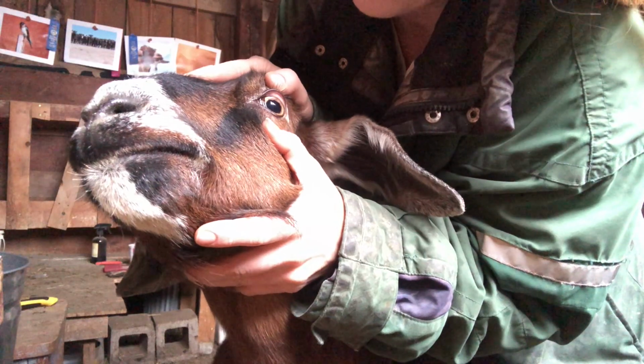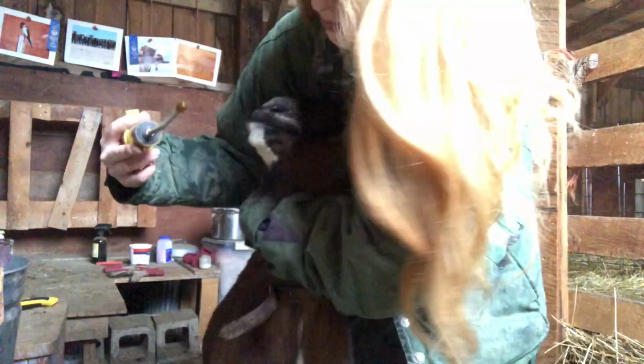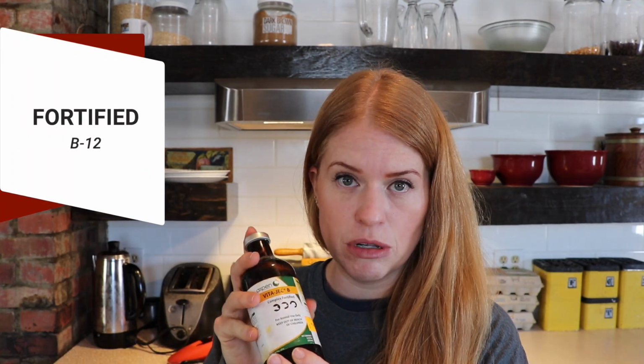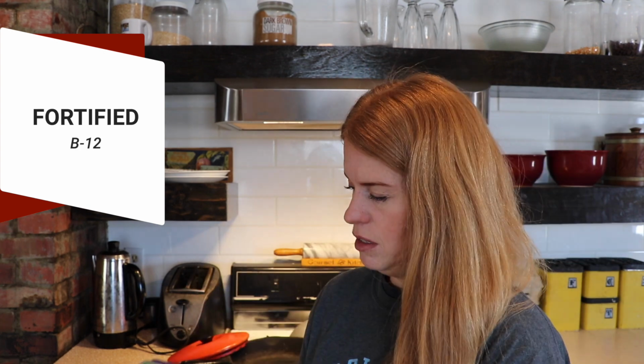So after taking the temperature, I checked her eyelids. I have been monitoring her, and I gave her, I guess it was last week, some red cell several days of the week. I think she might be anemic, and so I am going to go out and give her injectable vitamin B. That is something that you need to always have on hand and have ready.